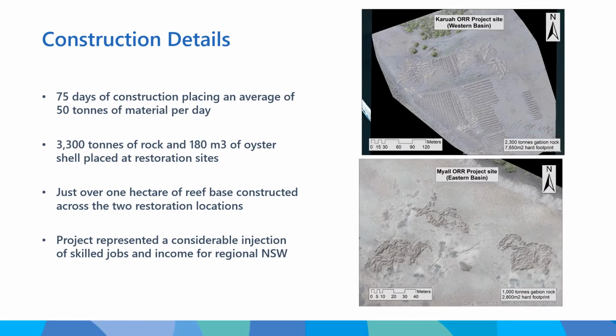And we had an excellent project outcome, with project delivery being achieved on time and within budget. The contract provided 4+ full-time skilled positions for a 3-month period during the project, and the final reef layouts, as you can see in the 2 images to the right, achieved a very natural resemblance to oyster reef that is still remnant in the area. It's located in the right depth profile, and we're really excited to see what occurs on these reefs and see how they progress into natural oyster reef habitat.